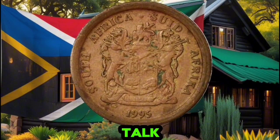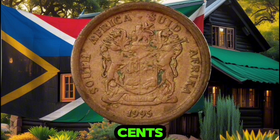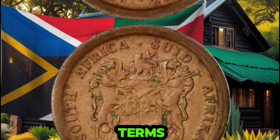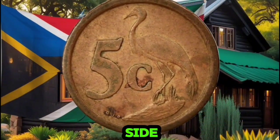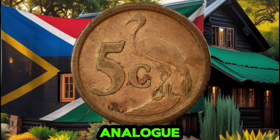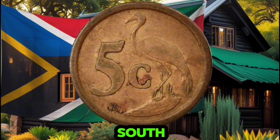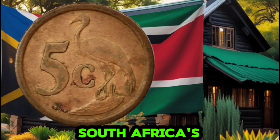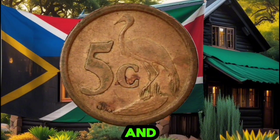Now, let's talk about the coin's design. The 5 cents 1995 coin is small, but it packs a punch in terms of detail. On the obverse side, you'll find a portrayal of the springbok, the iconic antelope that is synonymous with South African wildlife. The springbok has long been a symbol of South Africa's natural beauty and strength.